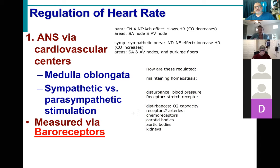And these baroreceptors are also found in the carotid bodies and in the aortic bodies, and they help us to maintain constant blood pressure. Because as we know, pressure is what makes the world go round, and pressure is also what makes blood go round in your body. So to keep an appropriate circulation, a continuous circulation of blood in the body, we need to maintain appropriate pressures. And so those are measured by baroreceptors in the carotid and aortic bodies.